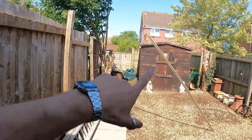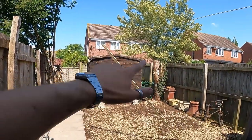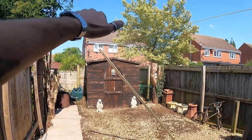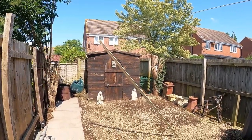Oh, and we patched some of the holes up that are on the shed as well, because there were some holes going through. So my dad put some new felt on that and just stapled it in.